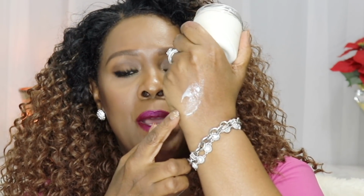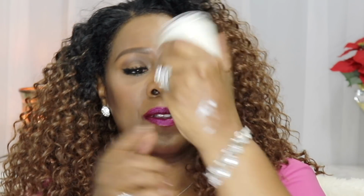So guys, let me just show you what that looks like. And let me put this here. And let me just tell you guys, I did use this after I washed my hands. And I mean, this was amazing. Once I put it on, as you can see, it starts to melt into the skin. As soon as it warms up with the skin, it just starts to almost liquefy in a way. This is, oh my goodness, this is wonderful.